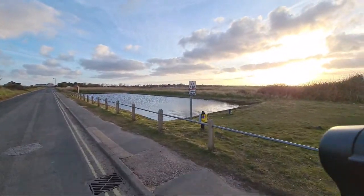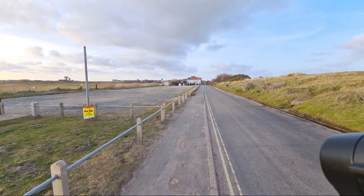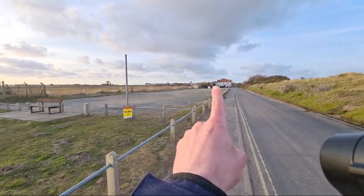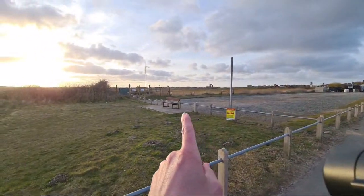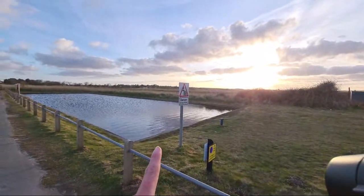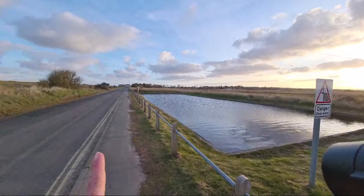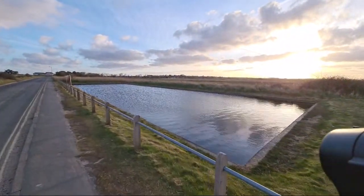This is really random, because look at where we are. Southwold is all there in the distance. We've just walked up from there. There's that water tower. You can't see the lighthouse because it's hidden, but this is another boating lake. Remember, we started at the boating lakes, and it's just random that it is here, but they still keep it here. I think back in the day, it used to be very popular.